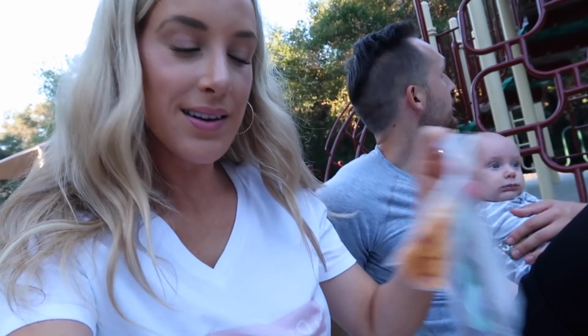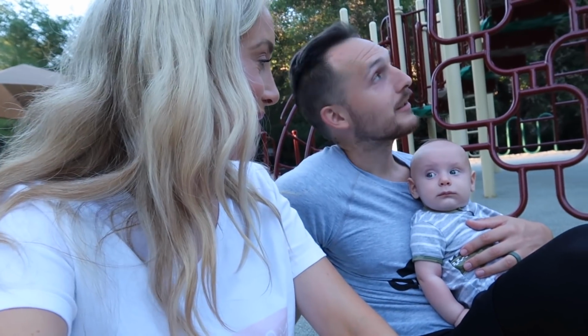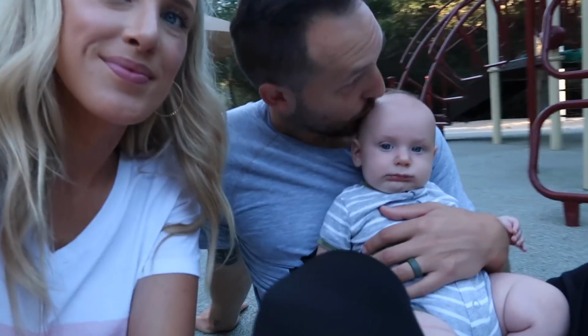We brought all these snacks to the park in these cute little reusable bags, and now Jordan and I have just been sitting here eating all of Christian's snacks. Hello. Hello. Christian has not eaten any of them. It's all us. He took a handful of blueberries. Look at Arlo. Christian! Do you need cash now? Whoa!